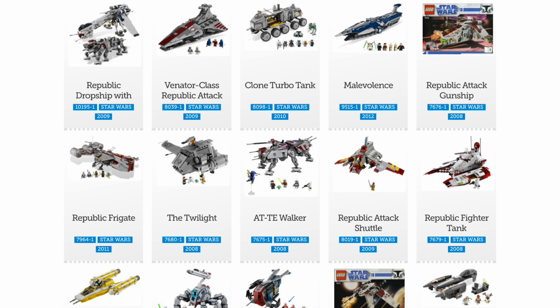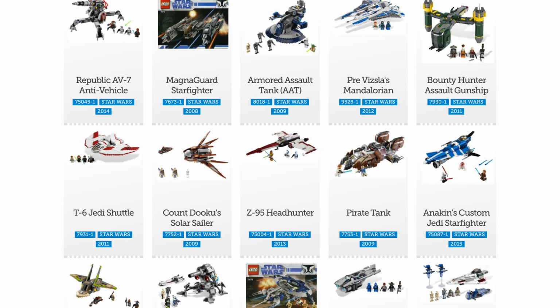At number 4, with 9% of the vote, we have the Clone Wars. Of course, the Republic dropship with AT-OT, the Gunship, the Turbo Tank, the Venator, the Malevolence. Those are just the biggest sets in there. And there are many great mid-tier ships in here. You guys can just look at them on the screen. I'm not going to name them off for you. But a lot of the mid-tier ships in the Clone Wars I think were great.